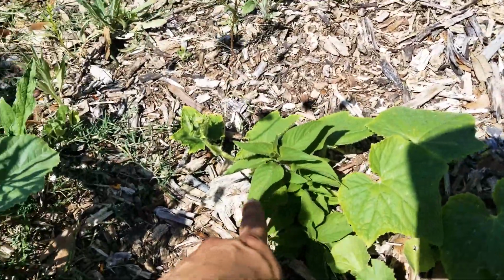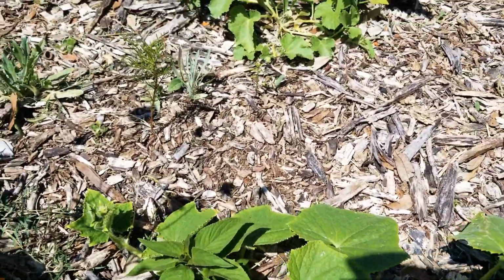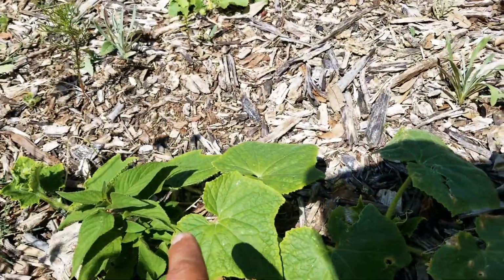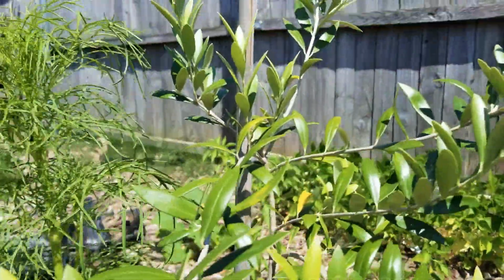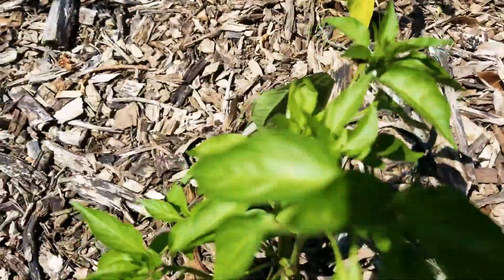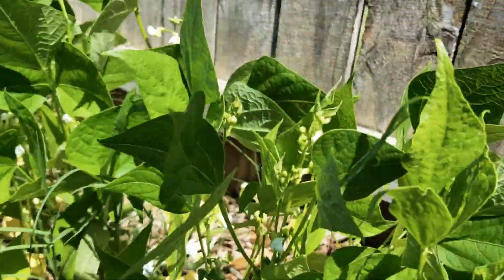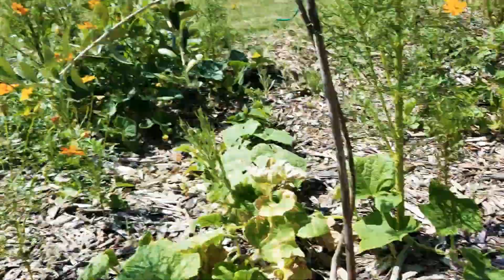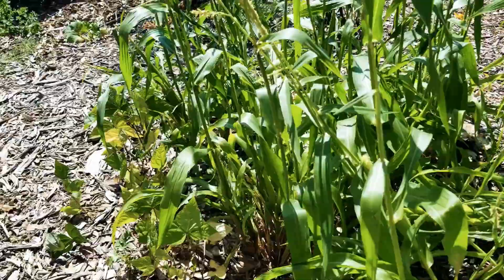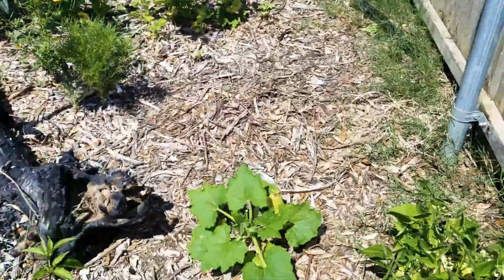This is a pineapple sage, really sweet smelling. These are all volunteer pickling cucumbers. My olive plant. This is a dragon cayenne, a couple of dragon cayennes. Some more beans. It has some other little purple beans behind the corn. Just kind of testing things out this year.